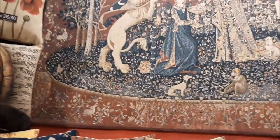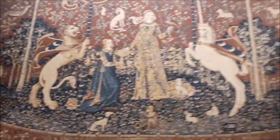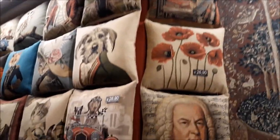And they are all handmade here in Belgium. So you can see such creativity. So creative of them to make all these beautiful things with their hands. It's amazing.